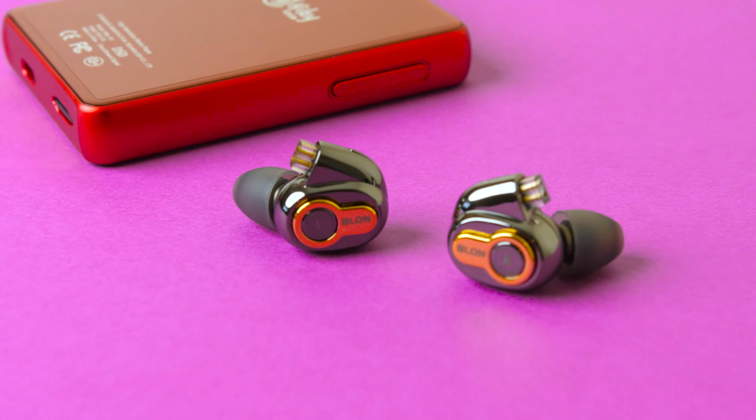So that brings the question, can you truly get great audio on the cheap? Can you get that audiophile sound into the average person's hands for an affordable price? Well, it turns out the answer is yes you can, and that's exactly what Linsoul has done here with their latest earphones, the BLON BL-05s.